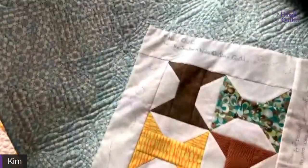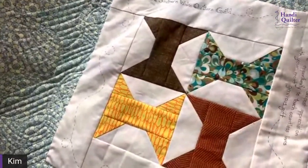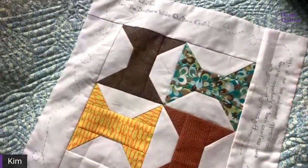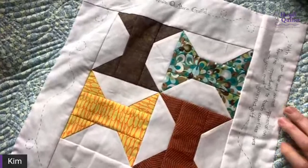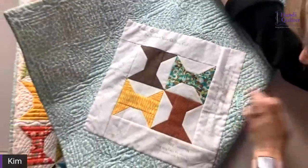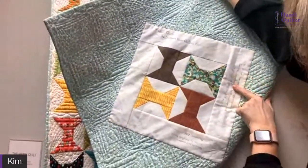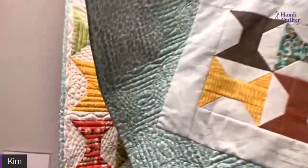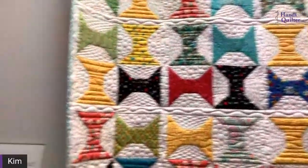I should show you guys the label. We'll show them the label on the back. Look at how cool that is. It says, with all our love and deepest appreciation for the opportunity to touch countless lives with your most generous gift. So very fun. Really fun quilt.